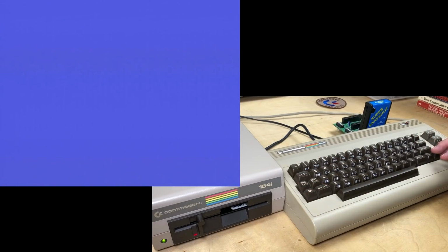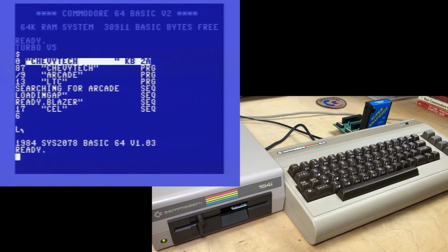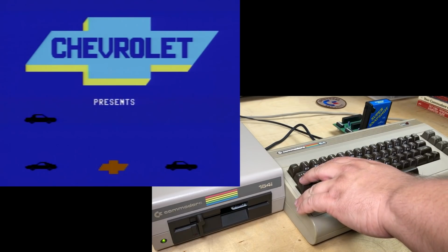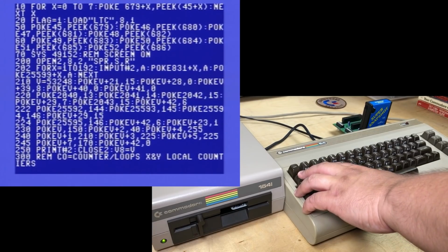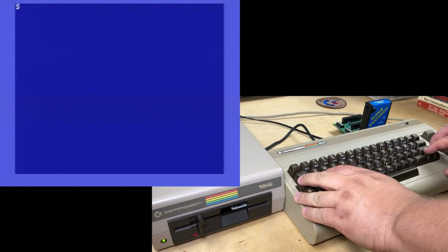Okay, so the arcade game seems to be a standalone. Oh, BASIC 64 version 1.3. I guess that's like a compiler. That's kind of cool. Okay. So yeah, the main program is just BASIC again, but that music must be machine code. Oh yeah, here we go. Okay, screen on, 49152. Here's a bunch of pokes for sprites. Oh, there we go. 49155, music on. Let's try that.